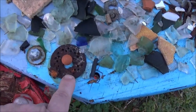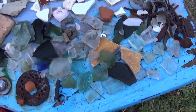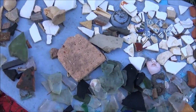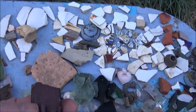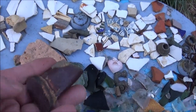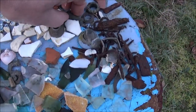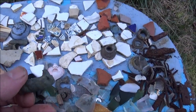You know, why is there the plate out of a mincer in the garden? I don't know. That one could be a bit interesting, couldn't it? It's part of a handle off a big earthenware something. That one's a little troubling.